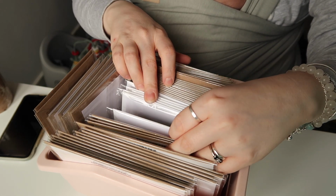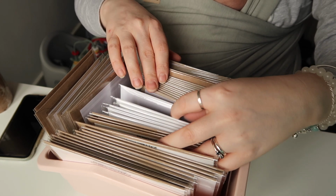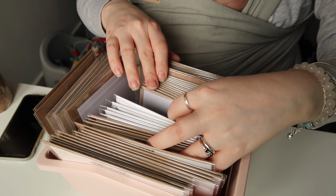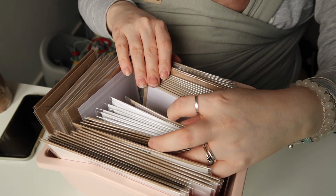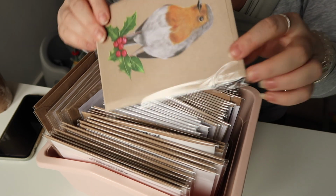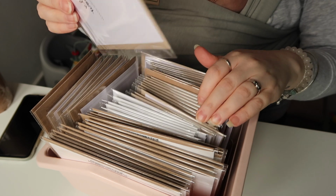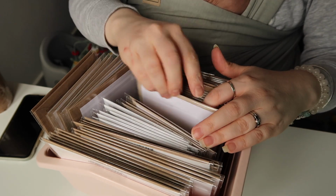Yeah, I think I've got some seconds in there as well that will be even further discounted because they're seconds after the terrible, awful printing fiasco that we had. Oh, I've got some robins left. It's one of my favourites from 2021. Right, I'll go and count them.